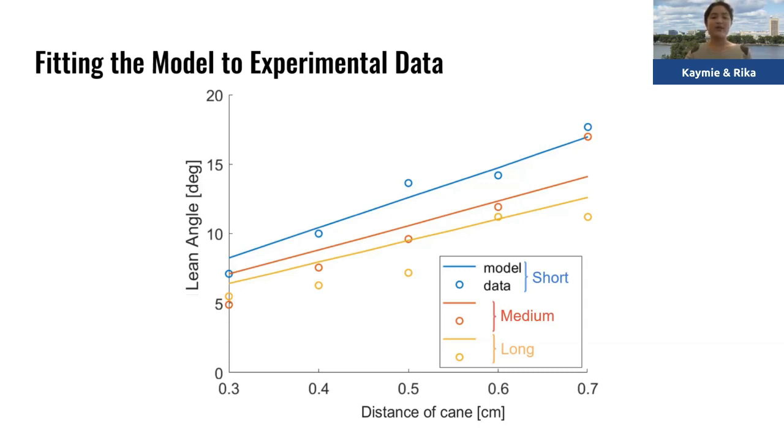We are currently working on refining our model to better fit the experimental data, and we hope to use our model to better understand how canes and other devices can provide people with physical support while standing.